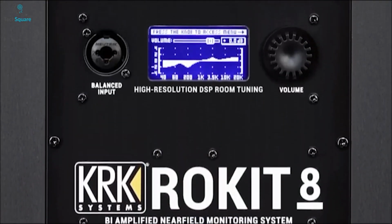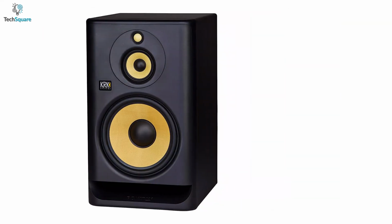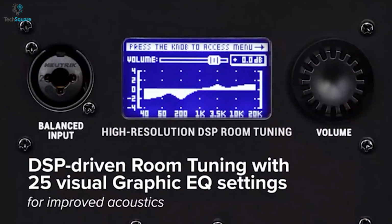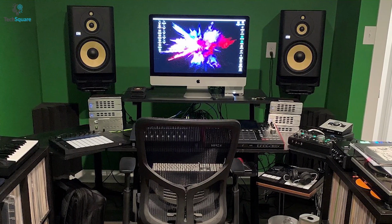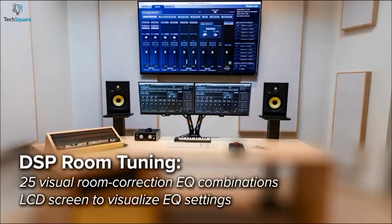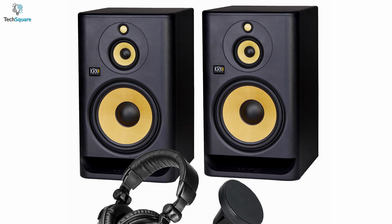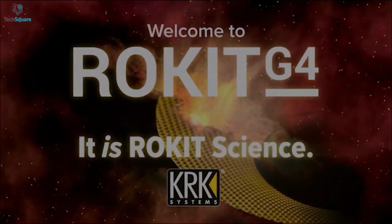Powered with a more efficient 300-watt Class D amplifier and utilizing matching drivers made with Kevlar, Generation 4 ensures that you get some iconic integrity across all frequencies. Featuring a digital signal processor driven by room tuning and 25 visual graphic equalizer settings, it helps to minimize and correct problems in your acoustic environment. It also offers an LCD graphic display for visualizing equalization settings so that you can adjust EQ settings according to your choice. So if you are looking for a studio monitoring speaker to find out the fixing your audio needs, KRK Rokit G4 is going to be a perfect choice.